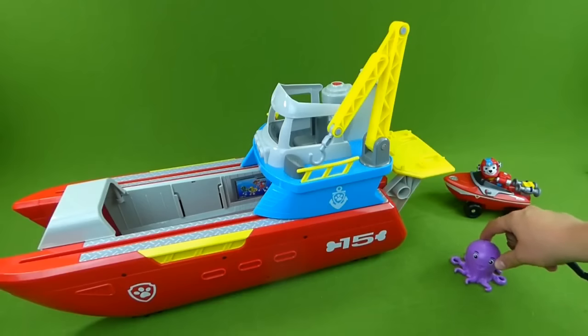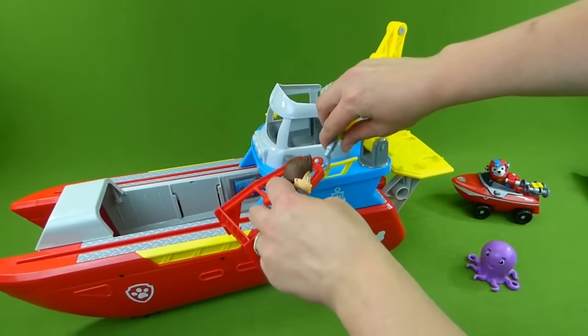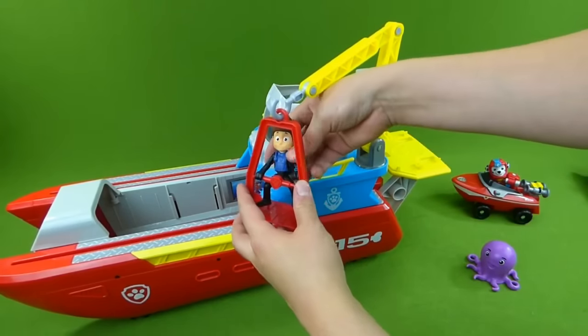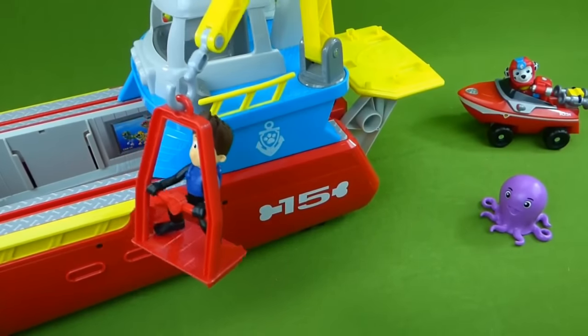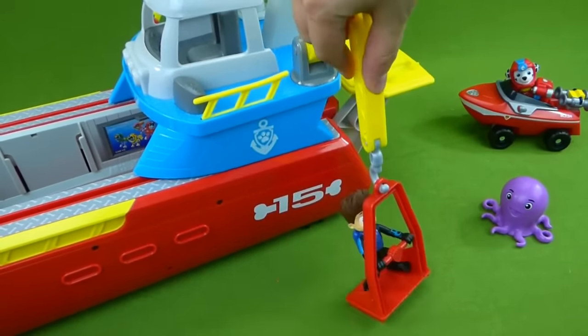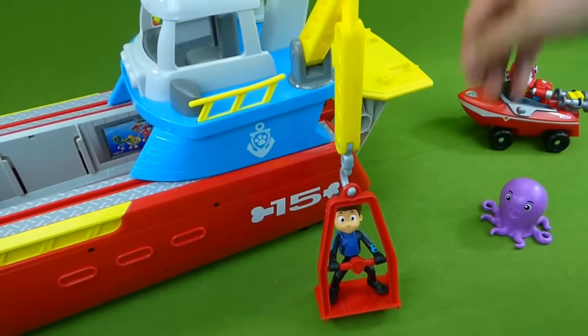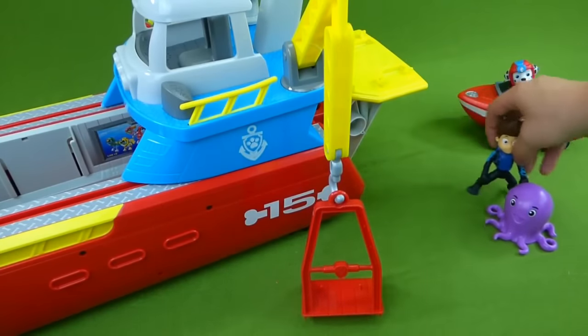The baby octopus is stuck. Someone needs to help her. We need to get Ryder. It's time to hook this up and lower Ryder down into the water so he can help the baby octopus. Lowering the crane. All right, we've lowered him down. Now he needs to swim over to help the baby octopus.